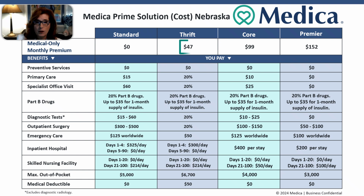Each of the plans offered in Nebraska is a medical only plan, which means that you can keep your Part D plan. The premiums are $0 for the standard, $47 for the thrift, $99 for the core, and $152 for that robust option, the Premier plan.